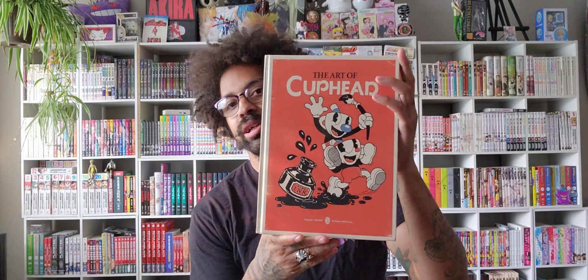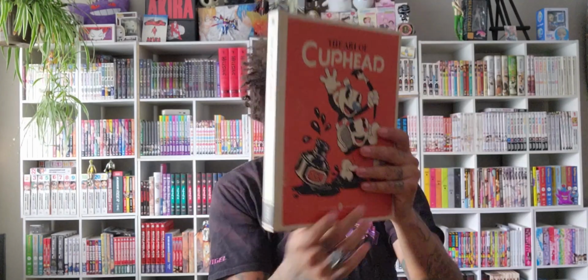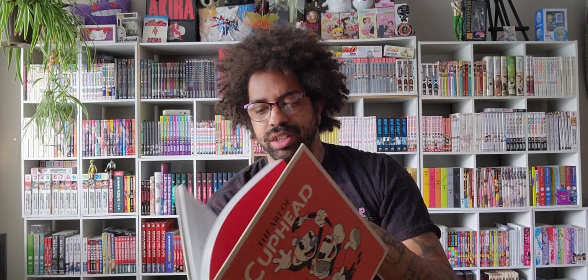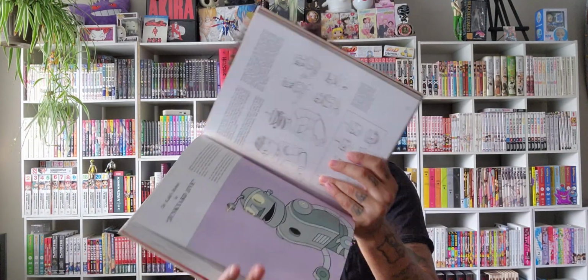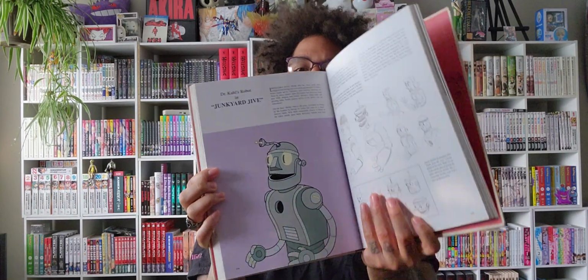This is the art of Cuphead. This was a gift. And honestly, it's made by Dark Horse. It's a hardcover. It's beautifully made, stitched in the pages instead of glued. Very high quality. Very heavy. The art for this game is just incredible. It's so beautiful. The entire game is hand-drawn, the very old cartoon style, Western cartoon style.